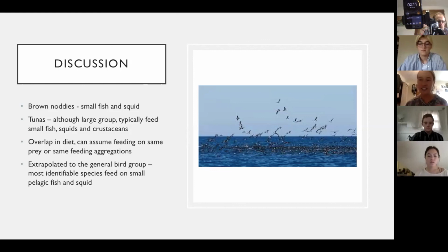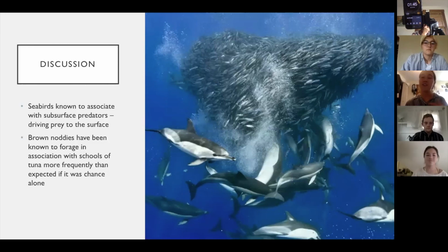Beyond just diet overlap, past studies on seabirds have shown that they associate with subsurface predators, because the subsurface predators drive the prey to the surface, so they're feeding from below and the birds are feeding from above. Specifically, brown noddies have been known to forage in association with tuna groups more frequently than if it was just chance alone, which is very interesting. Even though these aren't new findings, it is cool to see it in this area. And so some conclusions to draw from this.